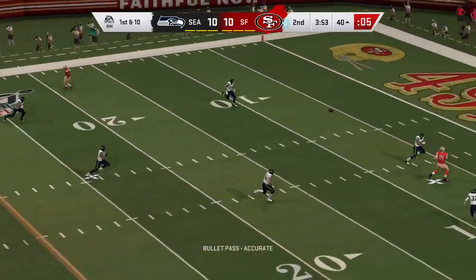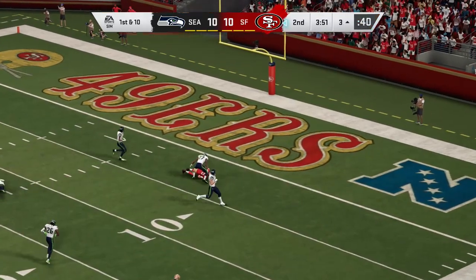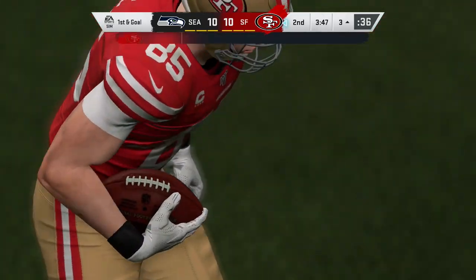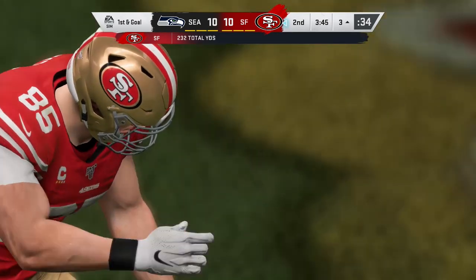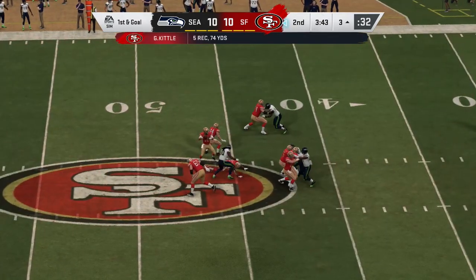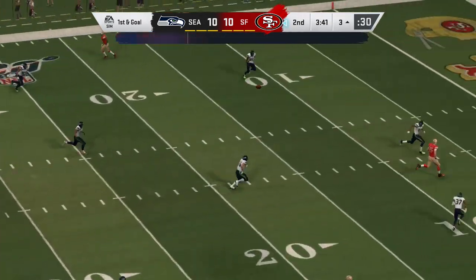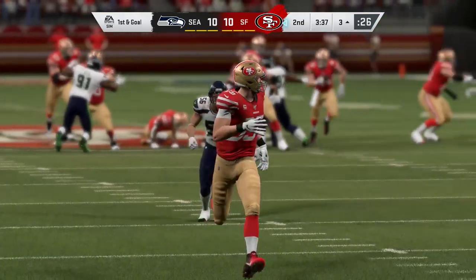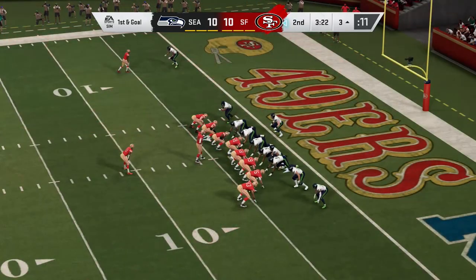Now Garoppolo. He's going to wind up, and this is caught inside the 5. That one good for 37 yards. Excellent execution, and now they're set up nicely. Are they ever? Red zone? I wonder what the next play call is going to be, because after a big play like that, a lot of teams like to use the momentum to launch another one.